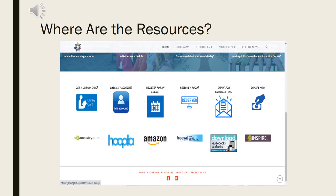Ancestry is something that we can only use for free in the library. And then Amazon is on the website, because if you click on it and you purchase items that way, the library will receive some type of funding. So let's go on to discover Hoopla.